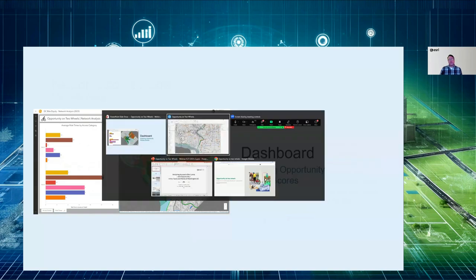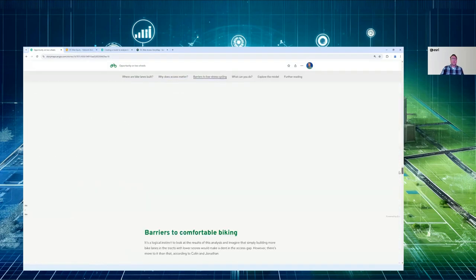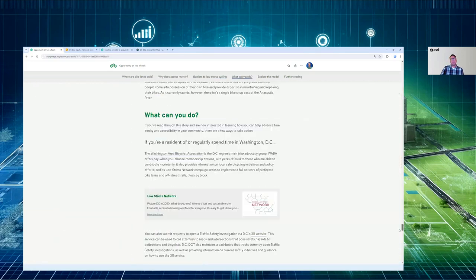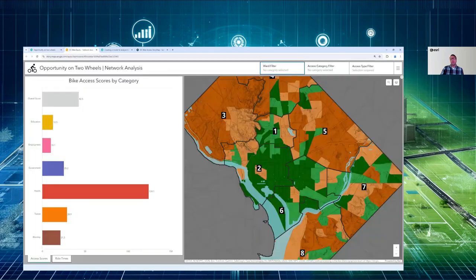Because it's a lot of data, a dashboard is often the best way to understand, navigate and visualize. And so at the end of this story, you can scroll down and we go into a lot more detail than I'm covering here. But there is a dashboard, and I'll just open up a tab here. And we can interact with it.